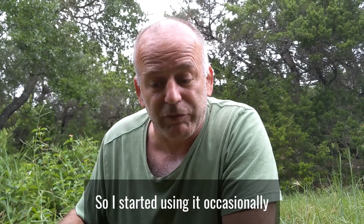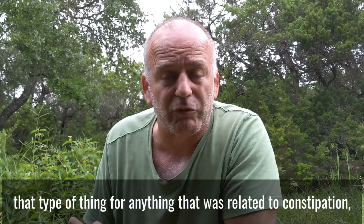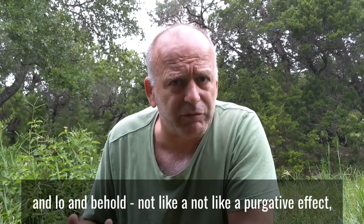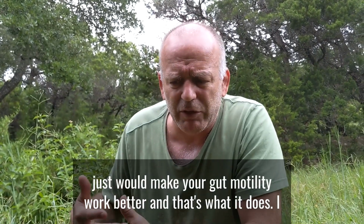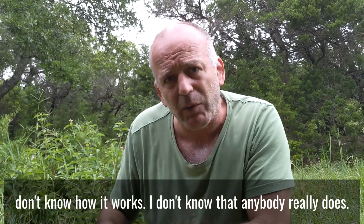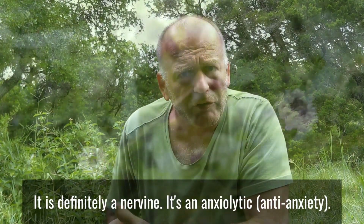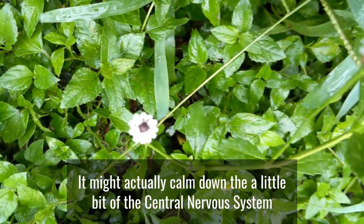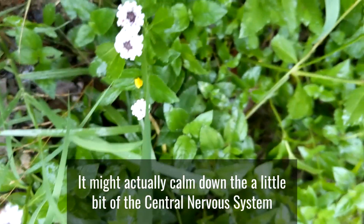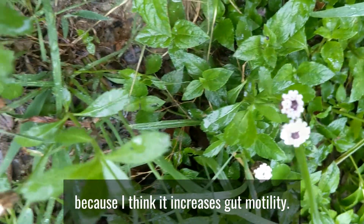I briefly used it occasionally with students, friends, family, for anything related to constipation, and lo and behold, it's not like a purgative. It's different, but it just makes your gut motility work better. And it does. That's what it does. I don't know how it works. I don't know that anybody really does, but it's an anti-inflammatory. It is definitely a nervine. It's an anxiolytic. It might actually calm down a little bit of the central nervous system, and that might be part of how it works as well, because I think it increases gut motility.